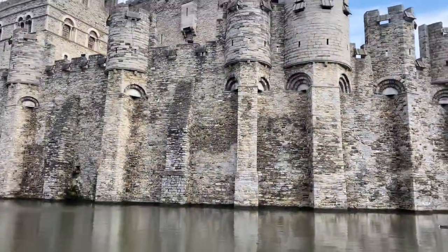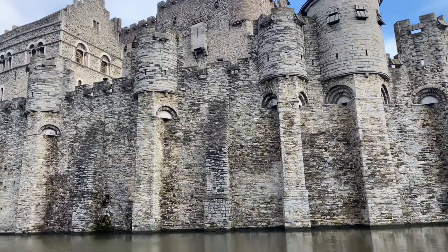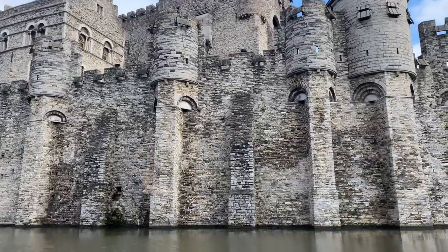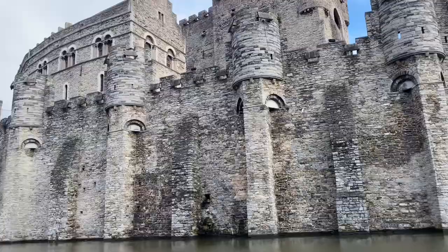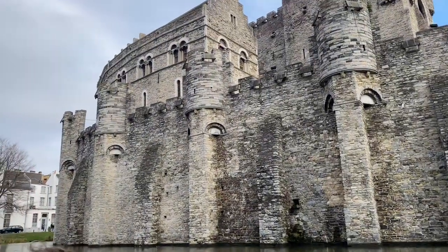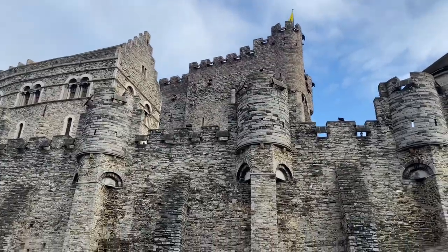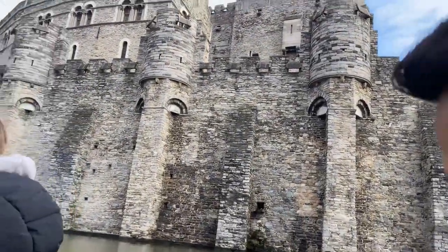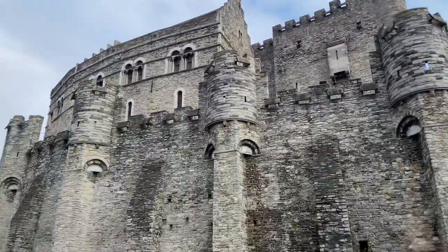A famous tourist attraction in Ghent is this beautiful Gravensteen Castle, or the Castle of the Counts. This was used as a watchtower and not a defense system, and that is why you find this in the center of the city, as explained by our tour guide. This was constructed back in the 12th century, and after the Counts moved from this castle, this was used as a cotton factory and a mint in different centuries.